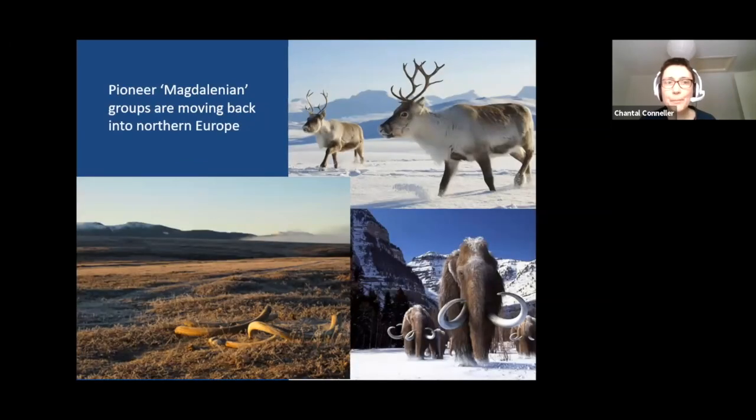We're dealing with pioneer Upper Paleolithic groups known as Magdalenian, who are moving back into Northern Europe after the height of the last ice age, when they were broadly restricted to warmer areas of Europe along the Mediterranean, and particularly southern France and northern Spain. And we see people moving back just before a period of warming we get about 14,700 years ago.